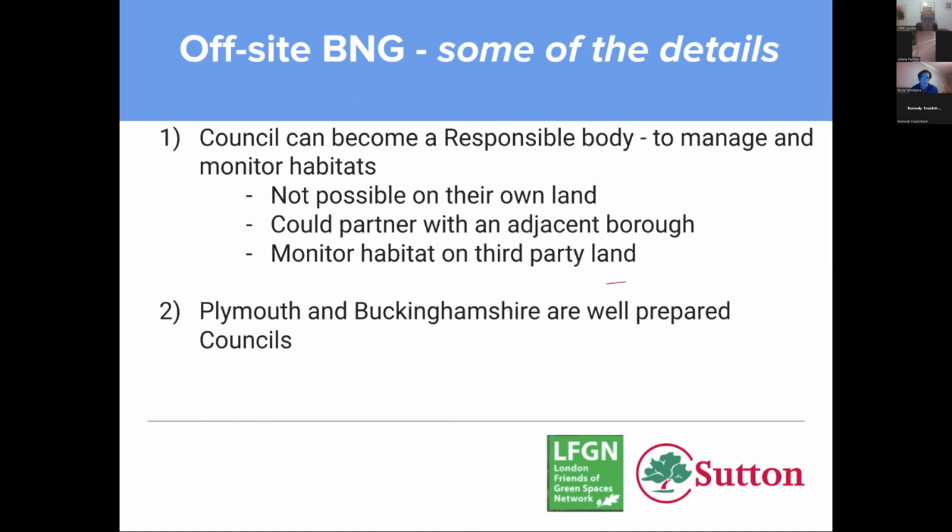Councils can become what's called a responsible body, and that means they will be able to manage and monitor habitats like they have probably been doing. Well, I know in Sutton they've been doing it for years, to ensure the conditions of these habitats are doing what we want them to. But unfortunately, through the legislation, they're not able to do that on their own land in relation to habitat offsetting. From a legal point of view, they can't monitor them themselves. So they need to partner with an adjacent borough, or with another third-party company or charity or someone else. That again creates confusion and conflict when it's not a straightforward process.